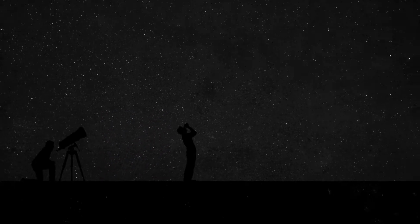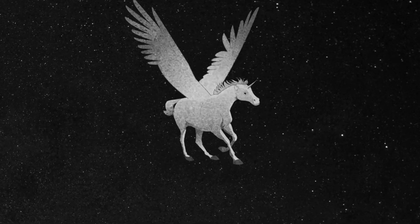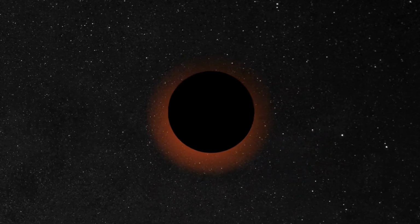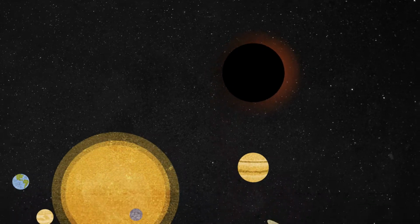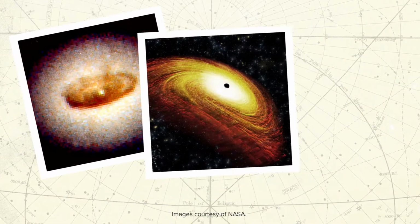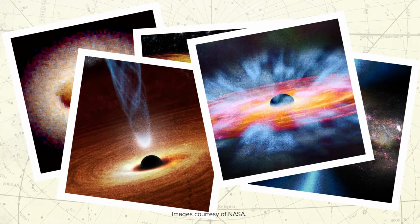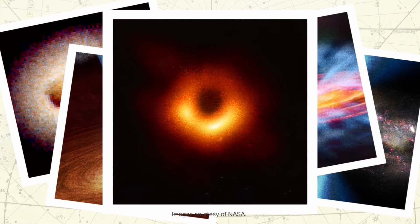In 2020, researchers at The Ohio State University looked to the skies in search of a unicorn. But unlike our favorite mythical creature, this unicorn is an example of a once undetectable black hole, possibly the closest to our solar system. Black holes have been kind of a big deal ever since the first photo of a supermassive black hole was taken in 2019.